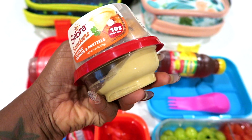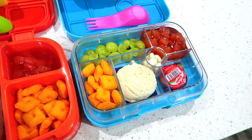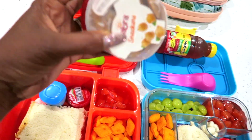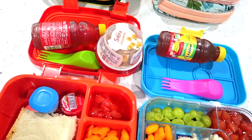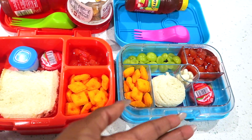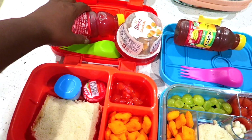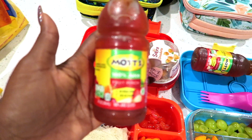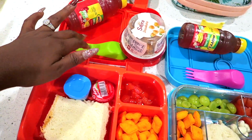I didn't want to send this with Maddie because it's too much packaging, and I don't have enough space in her box to open this and put it in, so I kept it out for her. And I'm pretty sure she will be filled up with all of this. She is 5 years old. Jackson is 10, and he has more appetite than she does. And this one is also the fruit punch. They got their spork.